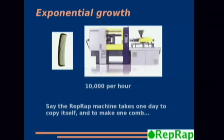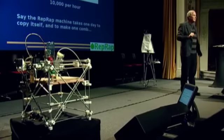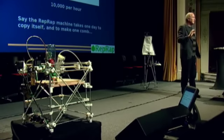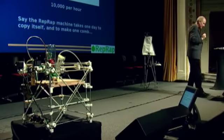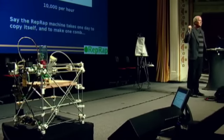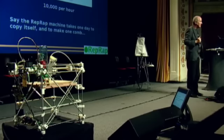Now, suppose in contrast that you have one of these machines, and it takes an entire day to reproduce itself. And in that day, it's got just enough spare time to make one pathetic little comb. How long before the reproducing machines overtake the machine making 10,000 combs an hour? The answer is, and it won't surprise you because you all know the power of exponential growth, 18 days. And after a month, there's a machine for every man, woman, and child on the planet.